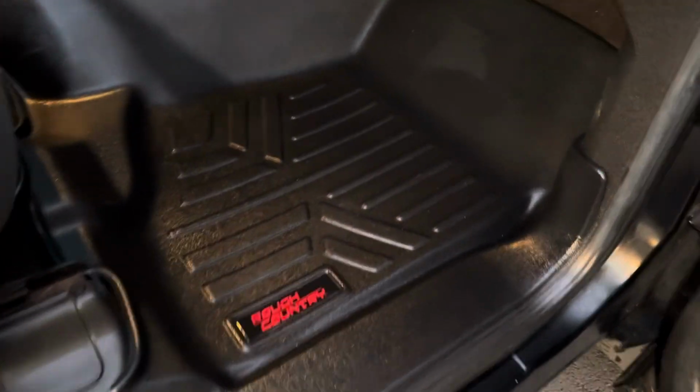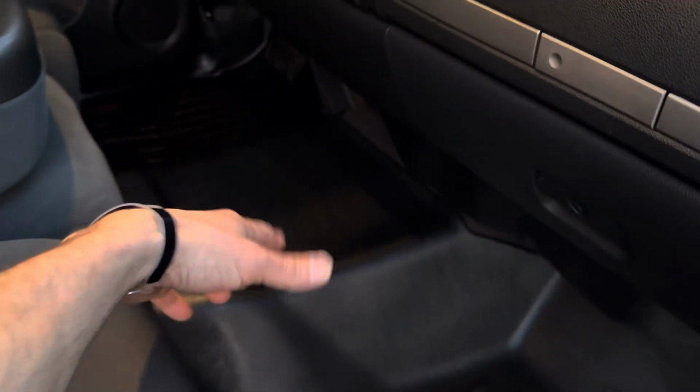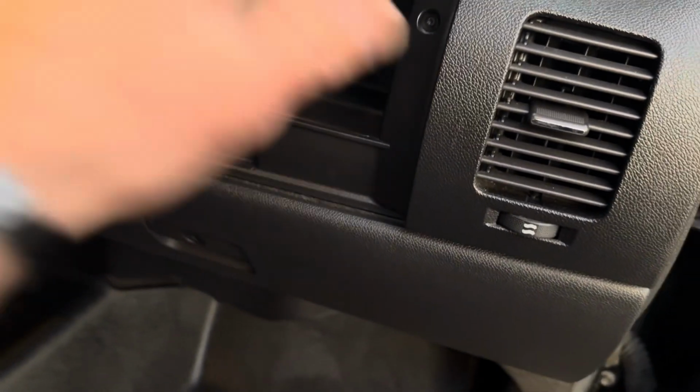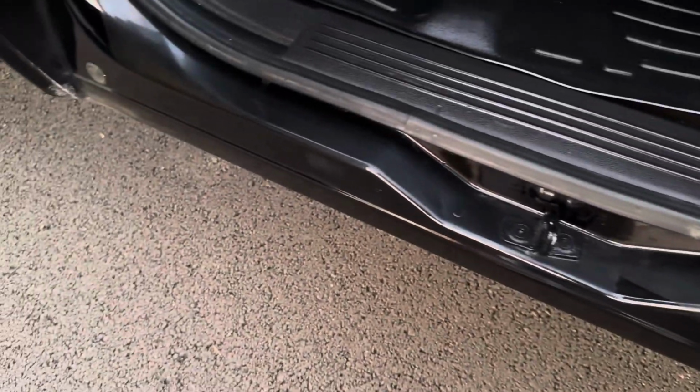It's got the sun visors here. Turn signals incorporated into the mirror. Rough Country all-weather tech floor mats. Front right there and the rear right here. What else? We got all little compartments here to put whatever you want to put there. The door jambs are nice and clean. They're all solid metal, so it's really nice. And the driver's side is the same way.